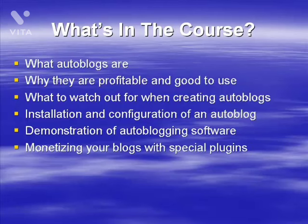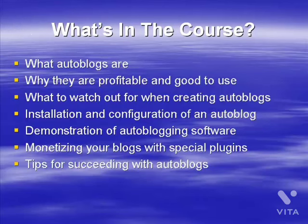We're also going to show you a couple of special plugins. These are particularly good plugins and they can be used to help you monetize your blog, so they're very powerful. I'm quite excited to show you those. We're also going to show you some tips for succeeding with auto blogs.